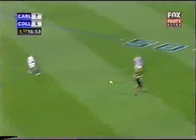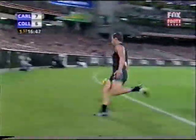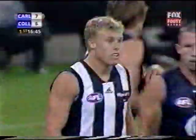McKee lays it off. O'Brien hurriedly up towards the wing, helped on its way there by Lockyer, close to the boundary line. Ratton comes across, can't cut it off. We'll have a toss in.